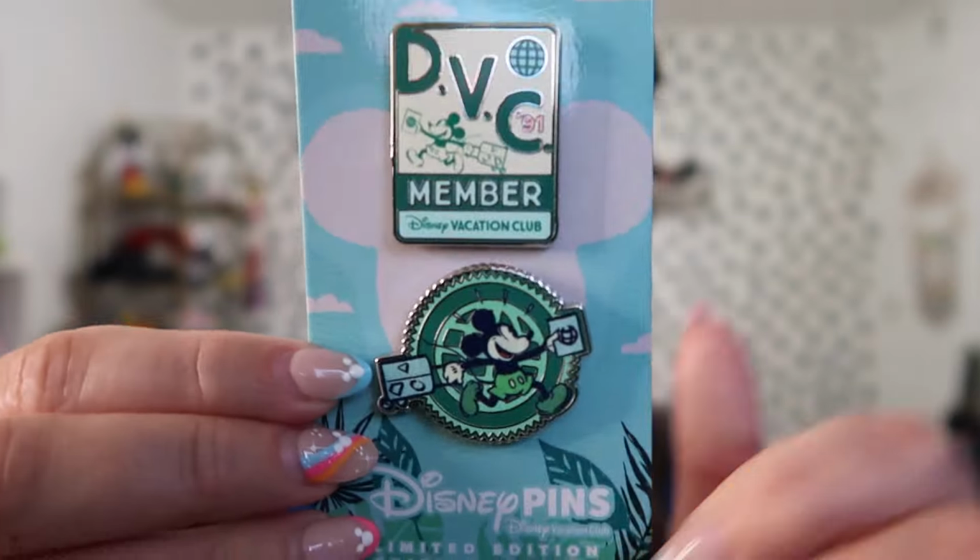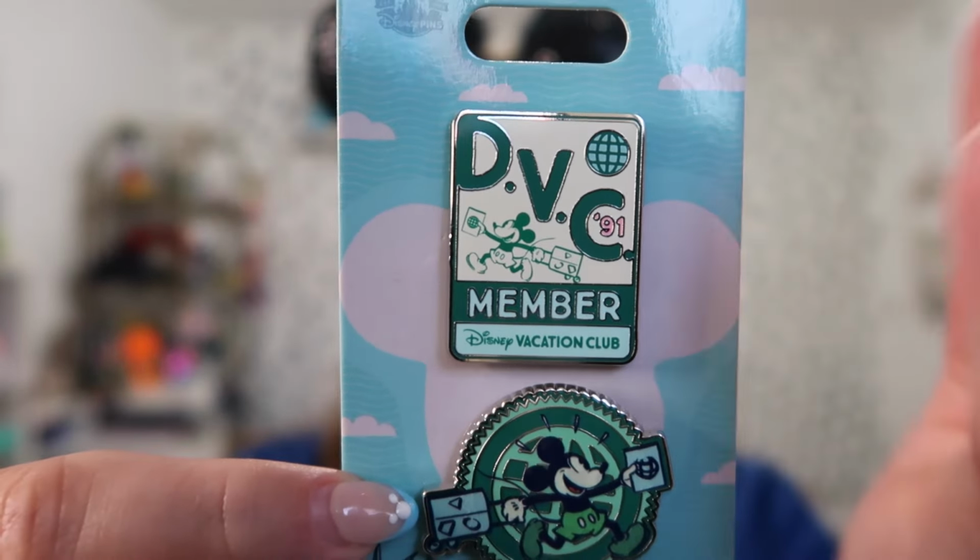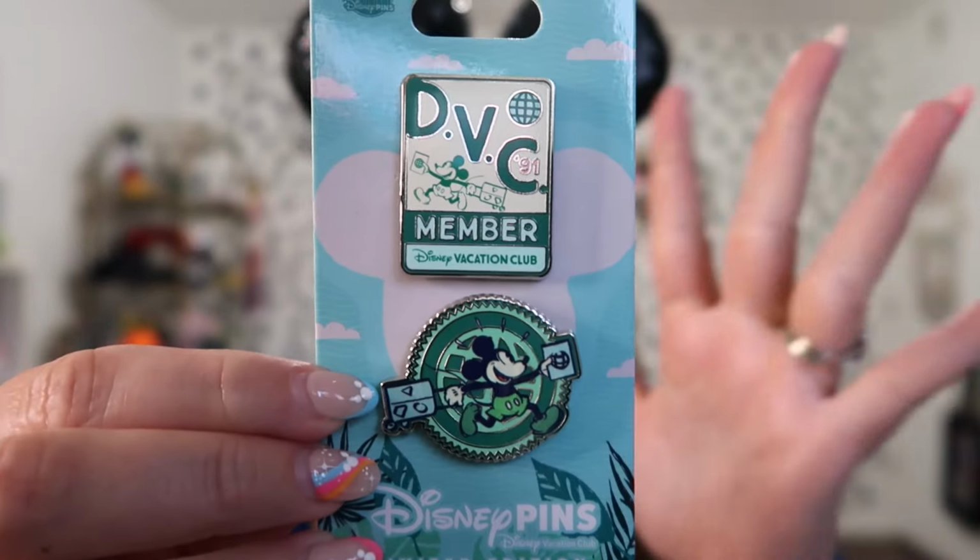But when I tell you guys that this new Disney Vacation Club style, I'm barely holding on. It's so cute. We walked into the general store at Old Key West and I gasped out loud and then got very concerned for myself. I was like, I need to leave because this is not going to be good for me. So the first item that I purchased for the Vacation Club was the pins. I love getting the new pins. So this is a great example of the new vibe.